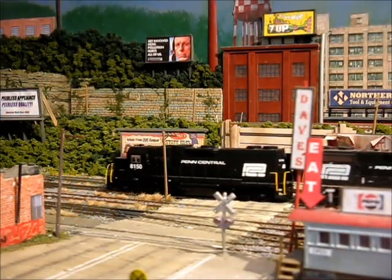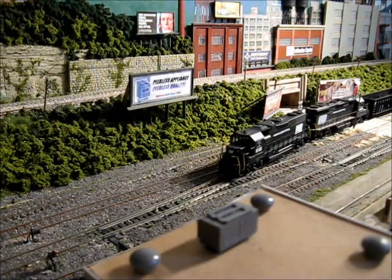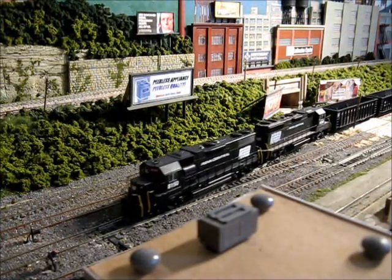Two units work very nicely and run smoothly at slow speeds and going through the maze of switches leading to my main line.